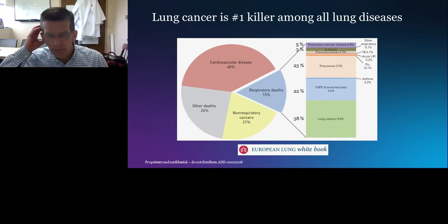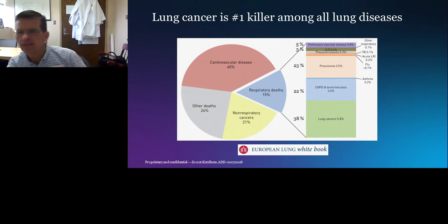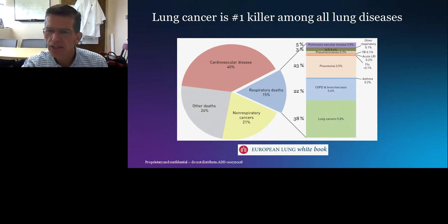So lung cancer is a big problem, as you all know. You probably all know somebody who has suffered from that disease, who may have died from it, who is currently struggling with it. It's a very important killer. It's the number one cancer killer in the US and in the world. And if you look at all diseases that are leading to death, respiratory death corresponds to about 50% of all deaths. Among those, lung cancer is the biggest culprit. 38% of all people dying of respiratory diseases are dying of lung cancer.